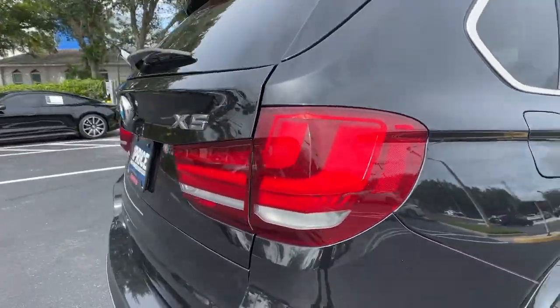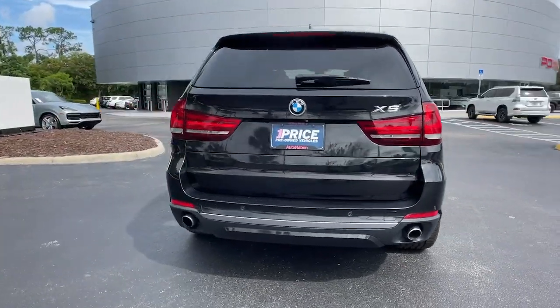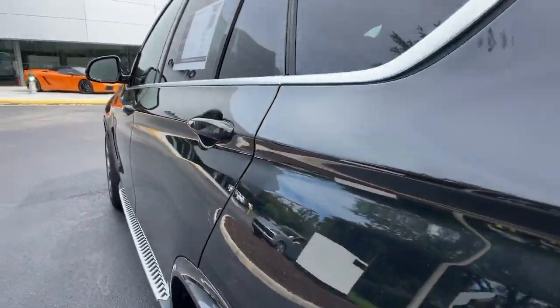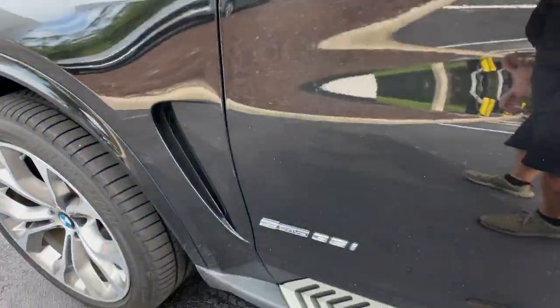beckons. These are just some of the great options this vehicle comes with: panoramic roof, sun moon roof, navigation system, keyless entry, fog lamps, power passenger seat, keyless start, power lift gate, heated mirrors, wood grain interior trim.